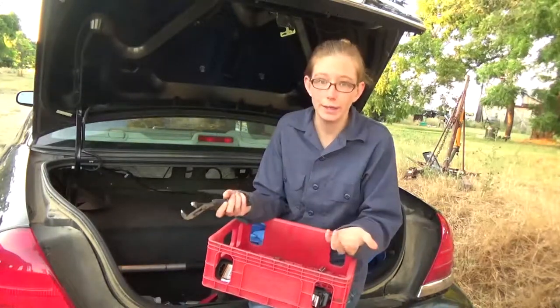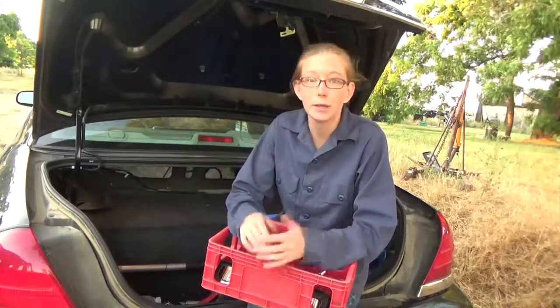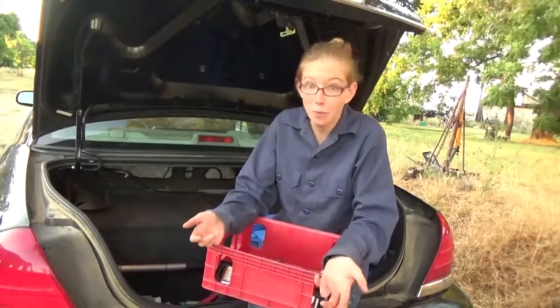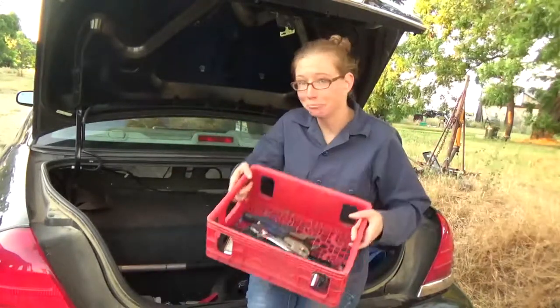This is all you really need. You can pick them up very cheap. You won't spend more than $50 on a basic toolkit, but they're really good to have in your car just in case you really need a 10 millimeter socket. Don't have one. Well, now you do.